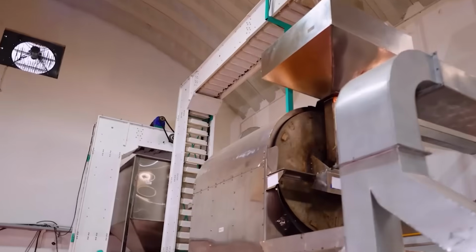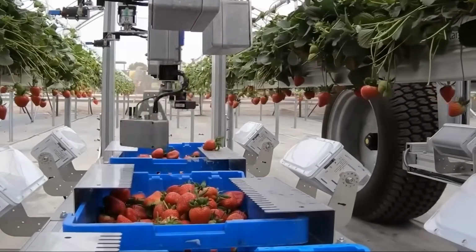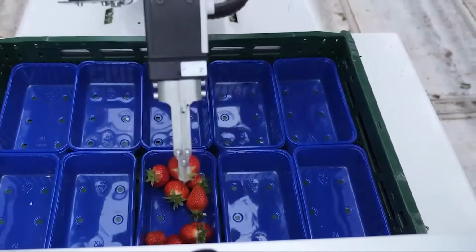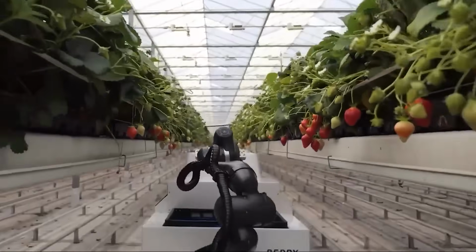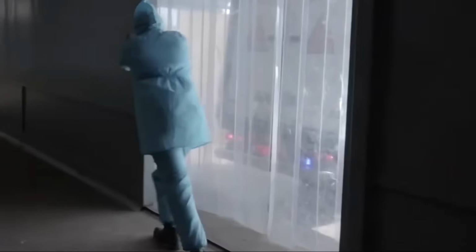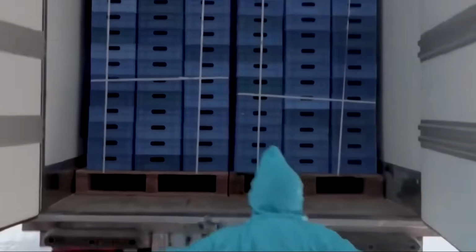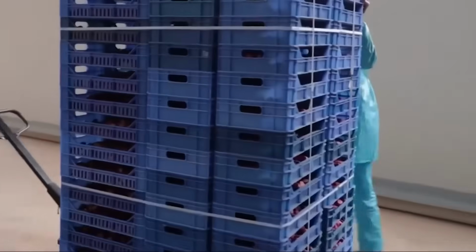Strawberry jam production is a fascinating and highly engineered process that combines precision machinery with time-tested techniques to create a smooth, fruity spread. At the core of this process are high-quality strawberries, sugar, pectin, and citric acid, all carefully handled and processed to achieve the perfect consistency and flavor. Inside a modern jam factory, every step is optimized for efficiency, consistency, and food safety.